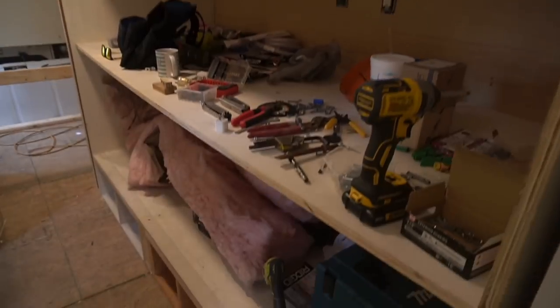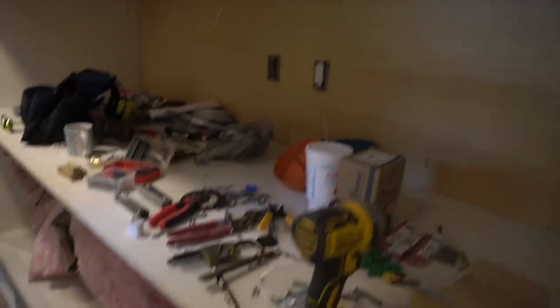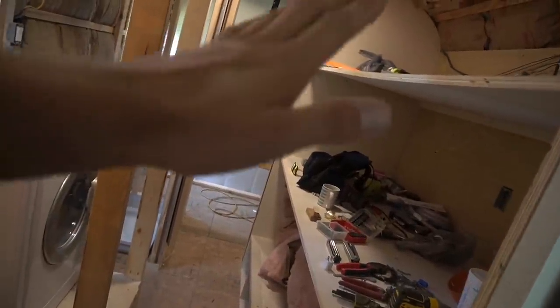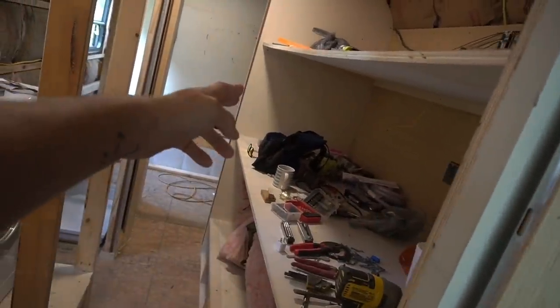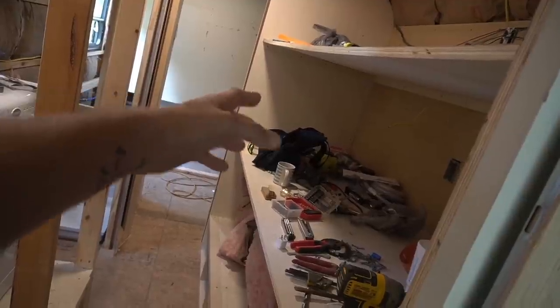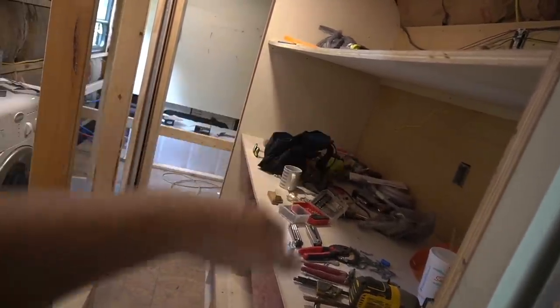And then on this side we have our bunks. Right now it's being used as tool storage. The bunks right here are not gonna be open. We're gonna put a wall that starts here and goes all the way down to where the bunk beds end. And then the kids will have an opening that they can crawl into to get into their bunks.